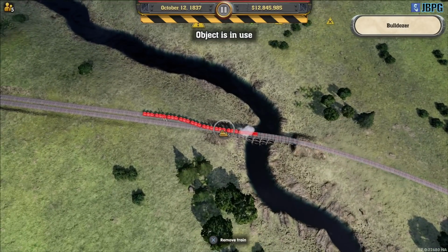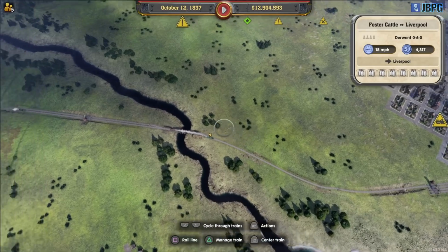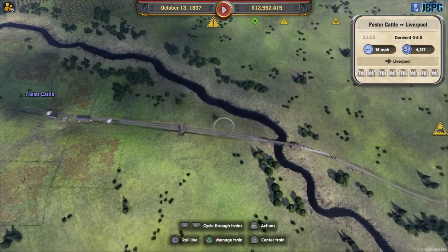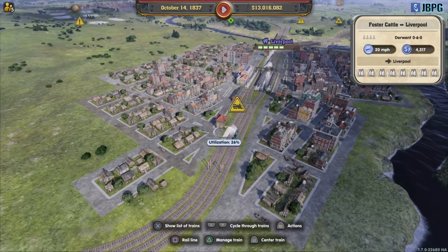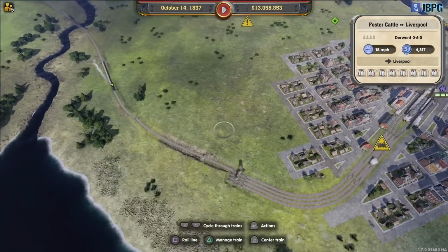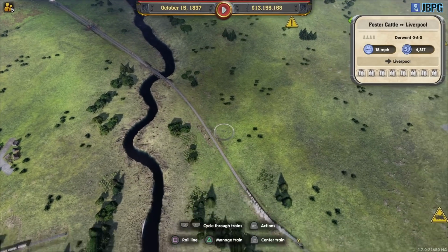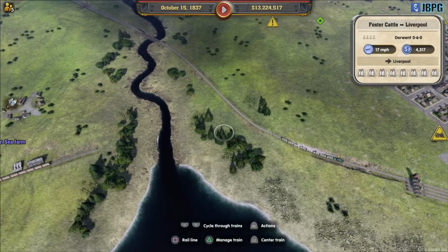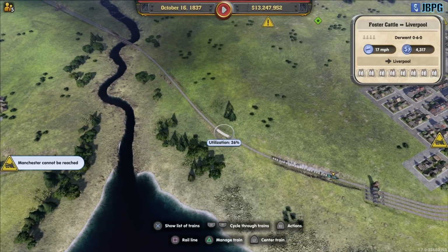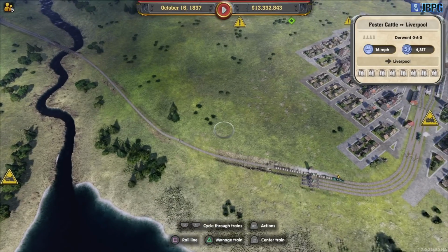Which train is this? Forest Cattle to Liverpool. That one's going to stop there because there's no direct route through. It's trying to get to Robinson Sea Farm. That's fine. We'll let this train go through. And then I can take this bit of track out. We'll go straight through. Don't stop.